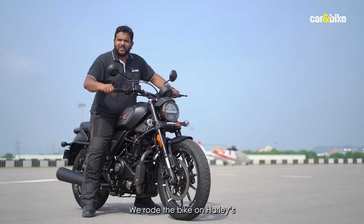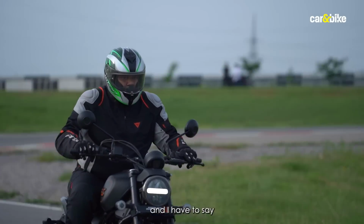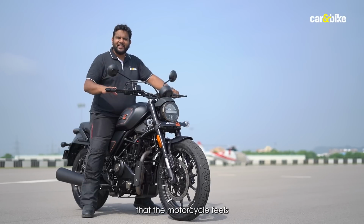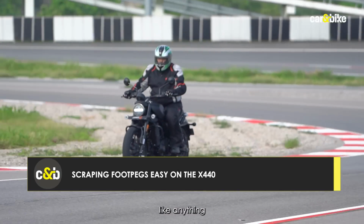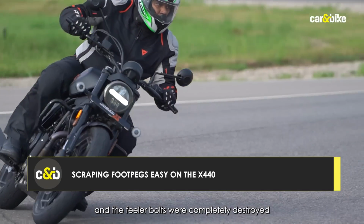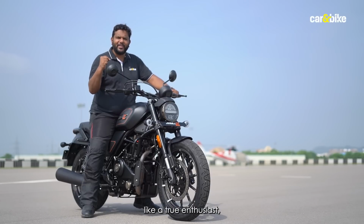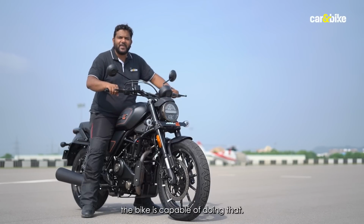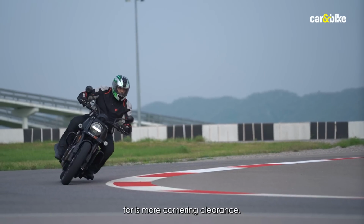The way the motorcycle handled was pleasantly surprising. We rode the bike on Harley's handling test track at the CIT, and I have to say this, the motorcycle feels quite flickable for its weight. I mean, we were scraping the foot pegs like anything, the feeler bolts were completely destroyed, and if you want to ride this motorcycle like a true enthusiast, the bike is capable of doing that. The only thing that we could have asked for is more cornering clearance.